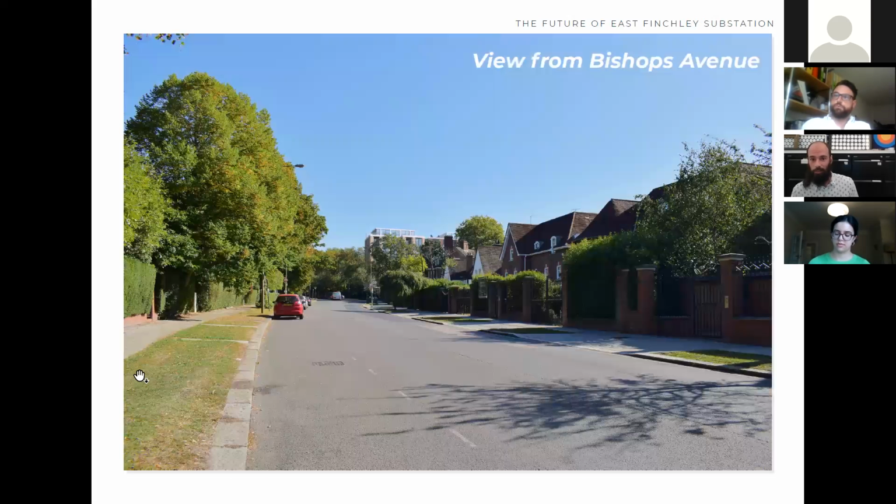And the next view after this is taken from Bishop's Avenue. So this is one of the key views from the conservation area. So Bishop's Avenue is quite an interesting one because it has this gentle curve to it. And so this is reaching the end of Bishop's Avenue where the building starts coming into sight. So for the majority of Bishop's Avenue before that, you don't actually see the site because of this gentle curve in it. And I think you get a sense here of a natural landmark acting as a backstop to this key view, essentially.